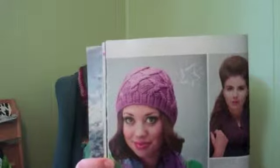Now, there's this hat, and I kind of like the hat, although not so much the color, but it's just like these twisted cables, and I wish they showed it from like the side, because it looks a little puffy up top. I like a beanie, real fitted hat. I don't look great in slouchy hats. I can't pull them off. My head's too big. But I do like the pattern on the hat.